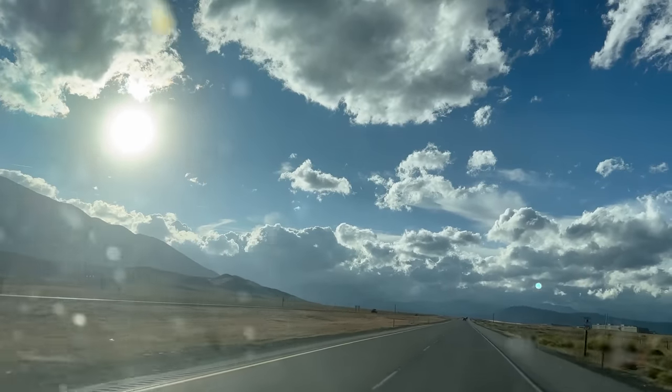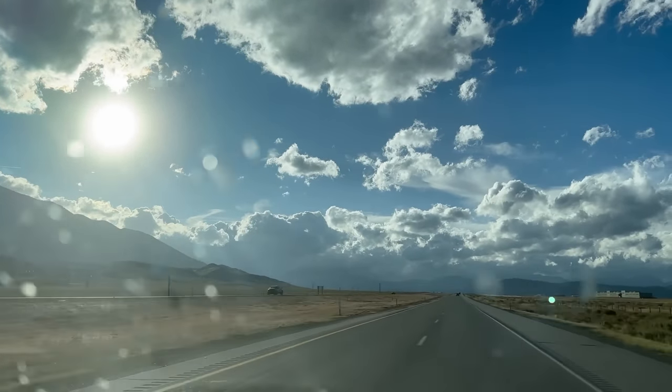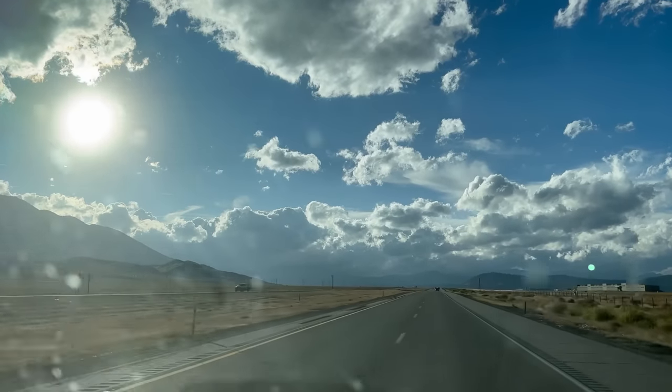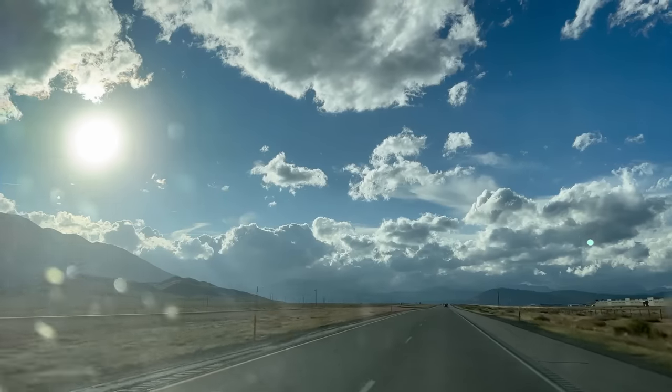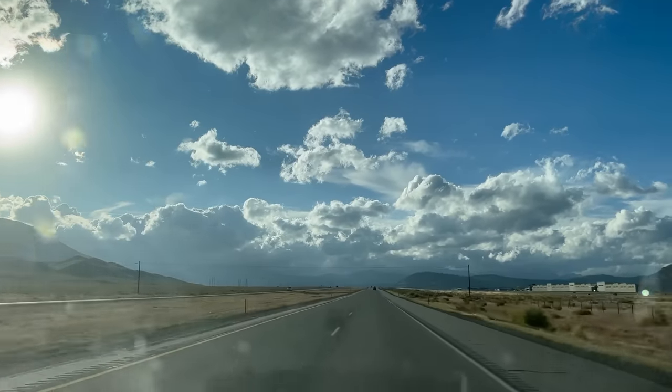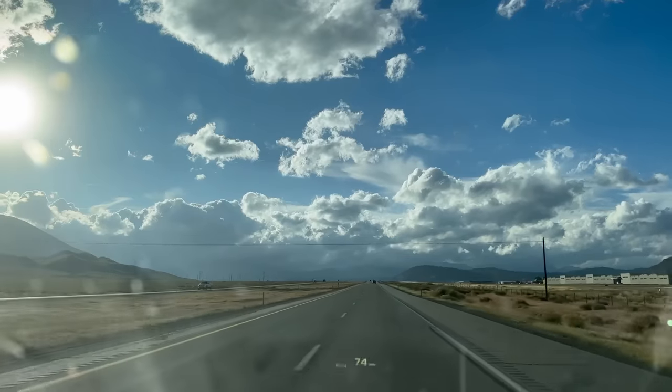The forecast here is calling for some weather to come in tomorrow. Looks like it could be our first snowstorm of the year. So we're going to keep an eye out for that.